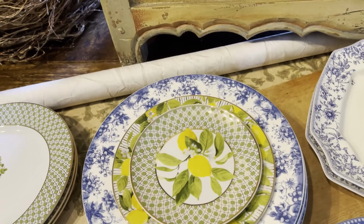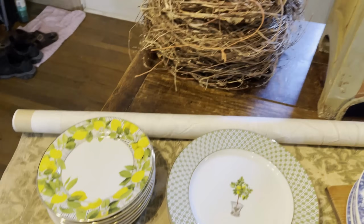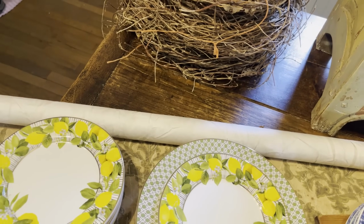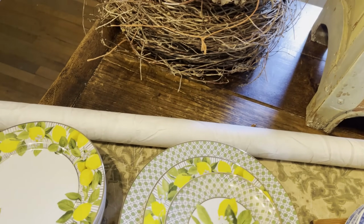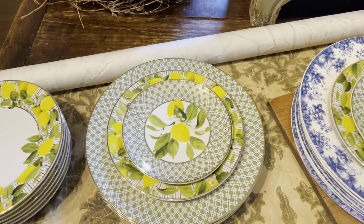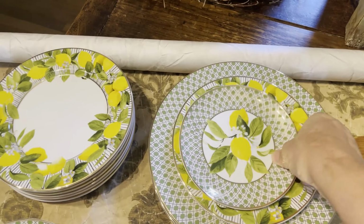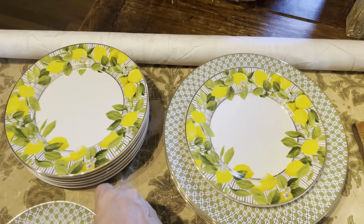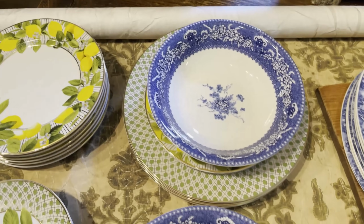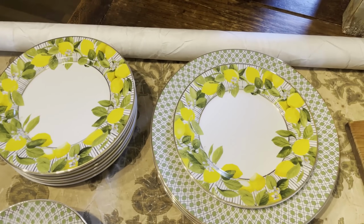So again, I purchased these. It was a bit of a splurge from Williams-Sonoma for Sunday dinners with the family. And if they stand the test of time, hopefully the children will keep these dishes. And there's all the lemon, the whimsy, or some like it when I say whimsical. See, still, the blue bowl is just too big.